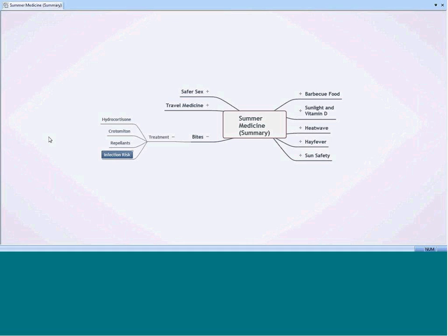So before you recommend any of these, what you want to do is have a look at the bite to make sure that it's not infected, to make sure that it's not green or any other weird colour, that it's not too big, and there's nothing else major going on with it. If you suspect an infection, the patient's probably going to be referred back to the GP to get some antibiotics to clear it up. But if it's just a small bite, then any one of these two up here, crotamiton or hydrocortisone, tend to be good ones. This one tends to be used for preventing the bite from happening in the first place.